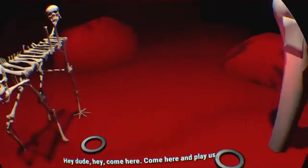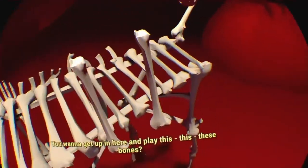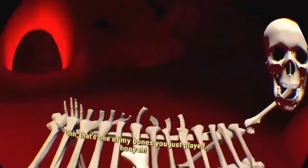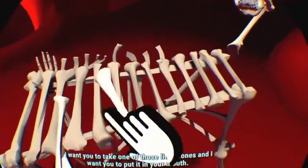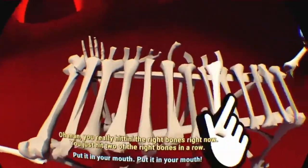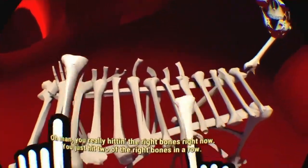What the fuck are you? Hey, dude. Hey, come here. Come here and play us. Play us, bro. You want to get up? Ooh, that's one of my bones you just played. Booyah. I'm going to take one of those little bones and lay them for your mouth. Oh, man. You really hitting the right bones right now. You just hit two of the right bones in a row.